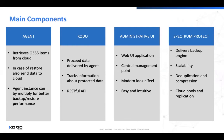Now we've got an administrative UI, which allows both instance administrators and organization administrators to configure settings, and is a central management point. And finally, the Spectrum Protect, that's our storage engine that delivers the backup and the data protection. Now let's move on.